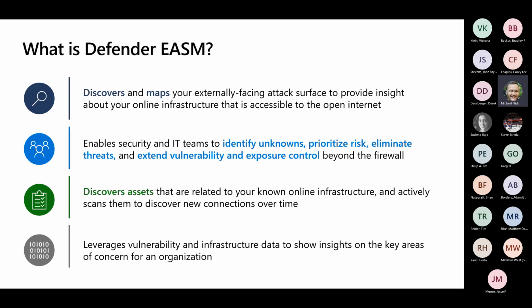So by mapping your attack surface, DASM then enables security and IT teams to identify unknowns, prioritize risks, eliminate threats, so on and so forth. DASM is a tool that is continuously working to discover new assets and monitor those that have been previously discovered, and provides continuous insight into the attack surface as it changes. So by pairing this continual discovery and monitoring activity with things like vulnerability and infrastructure data, DASM is able to show you insight into areas that might be of concern.